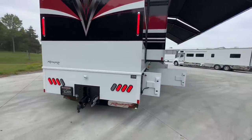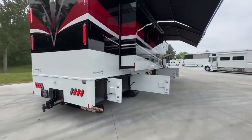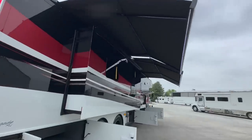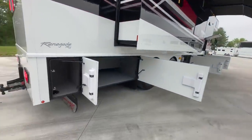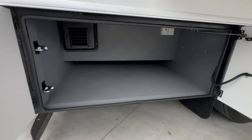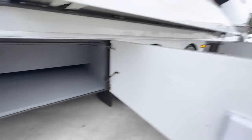Okay. The dual Girard awnings run full length up here, and they're the dual pitch ones. So you can see they kind of come out and then they pitch down. More storage back here. All the compartments are rhino lined. You've got the 3/4 pass through down there.